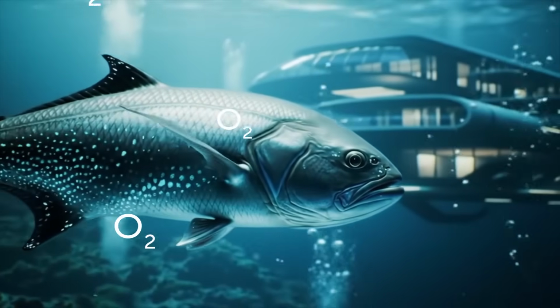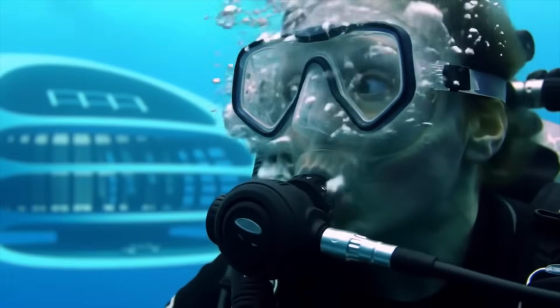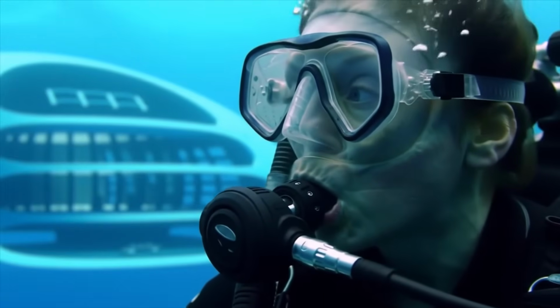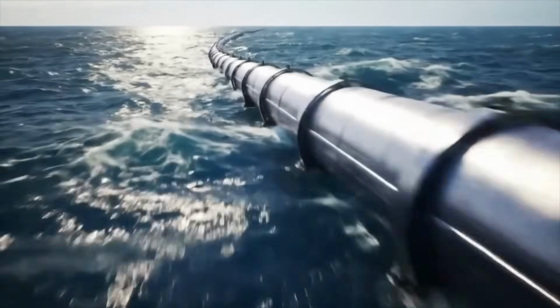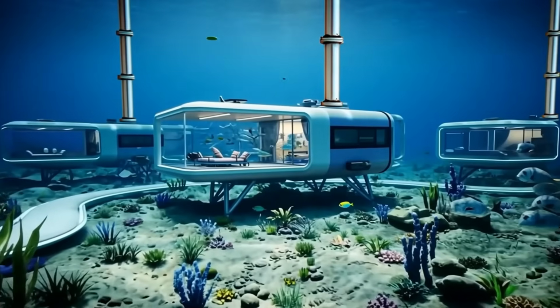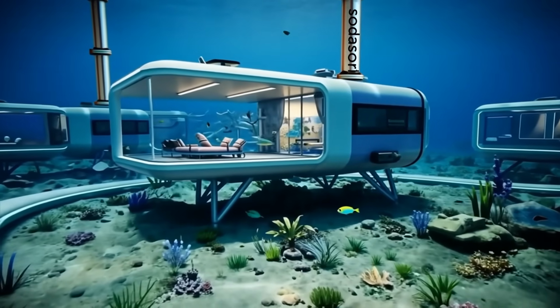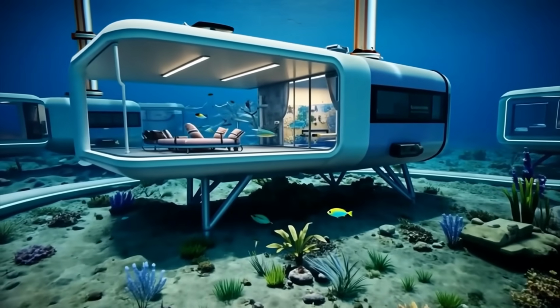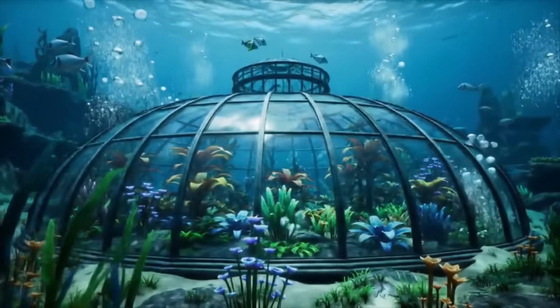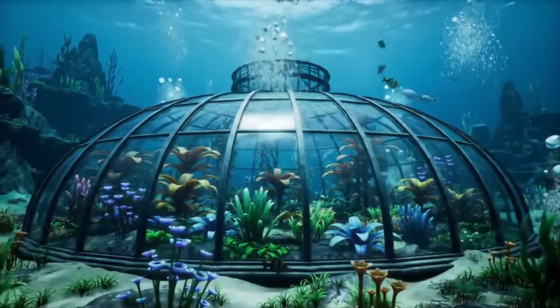And what about fresh air? Fish extract oxygen from the water using their gills, but this method is obviously not suitable for humans. Therefore, we need to deliver air from the surface. It can be piped into the city and mixed with a special substance called sodazorb, which reacts with carbon dioxide and removes it. It would be great if we could generate oxygen inside our underwater cities rather than relying on other sources.